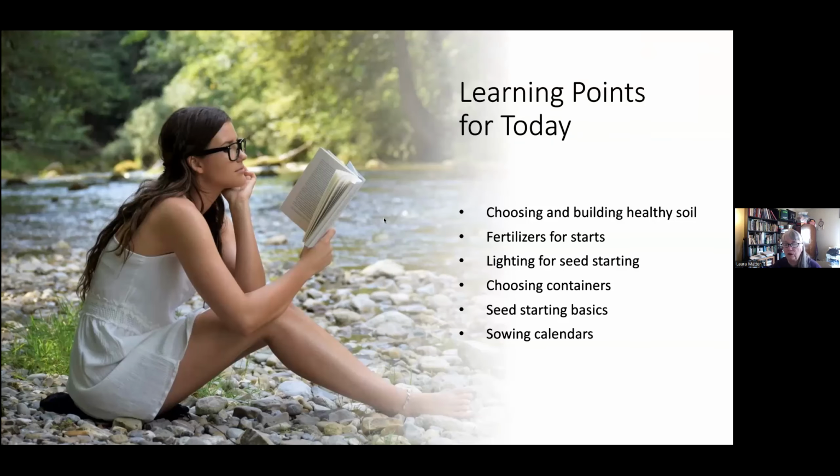So today what we're going to talk about is healthy soils, a little bit about how to build them yourself, but also a lot about soil products, because often when we're starting seeds, we're buying things that are already made for us, and we want to pick the right thing for the right use. Then what kind of fertilizers are best to use, and how to choose lights for seed starting. There is such a plethora of choice now that didn't used to be there.